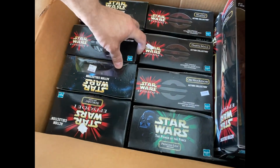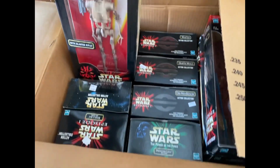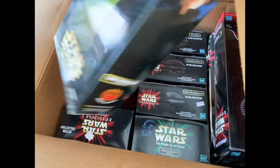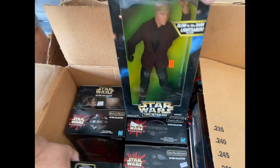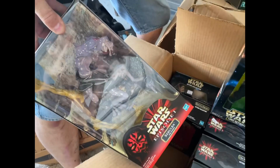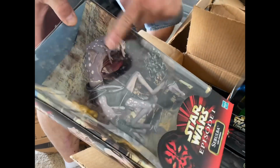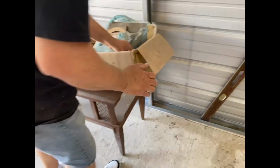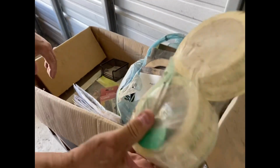Who we got? Battle droid, another battle droid. I haven't seen the battle droids. Who's this one? Oh, try not to tear these boxes up. Oh, that's the Rancor Luke. Hey, look at him. I haven't seen him ever before, too. Is that on the outside? I hope that's on the outside. All right, great box. Tape. Hey, if that's still good after all these years, that's good stuff.